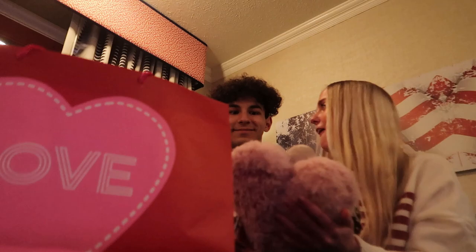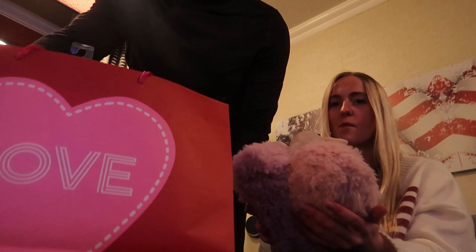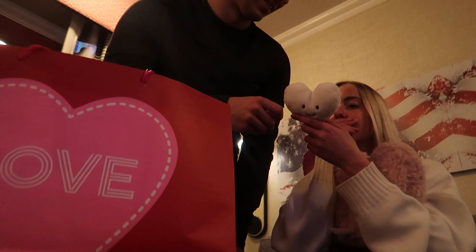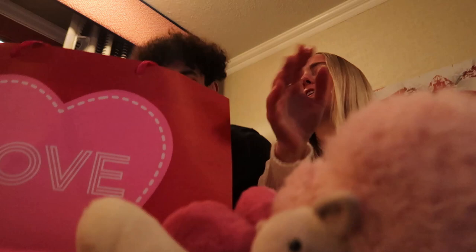Okay, now we have this one. In this case, oh my god! Oh, it's a Jellycat! No way! Here, I'll pull out the other one. Okay. Oh my god, I wanted this one so bad. I actually wanted this one so bad. And then this one's the one from eBay. You got three? Oh my god. This is the rare one, right? Yeah. Oh my gosh. Three Jellycats. Oh my gosh. And then one more thing.